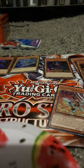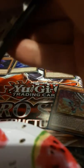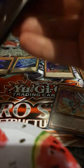Saw the bee. There's Blue Eyes. Here we go, next pack. What can we get, guys? Can this be an amazing opening? Can we get something really, really good out of these last couple of packs?